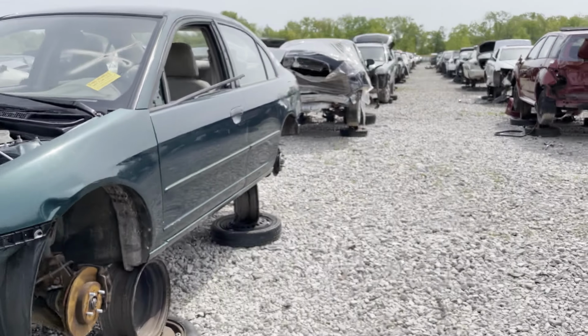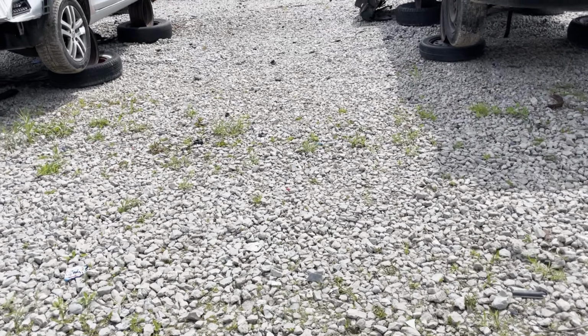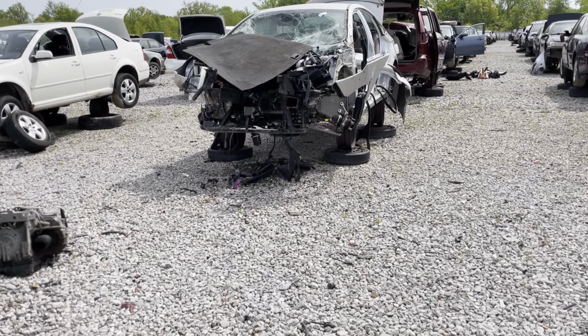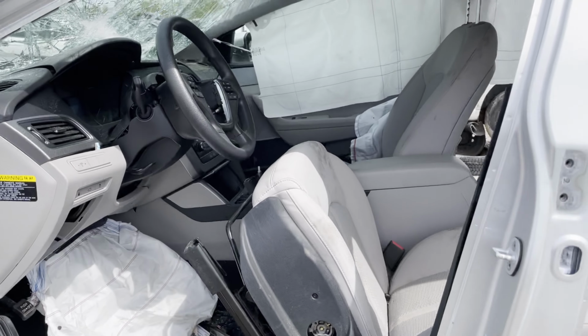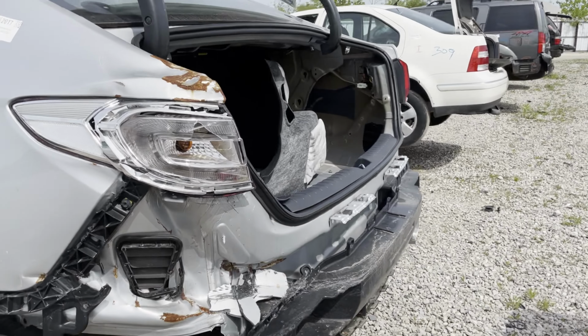I found a 2017 Hyundai Sonata. Just have to show you guys. It's right here. Look at this thing. 2017? There's a 17. Oh, it's smashed. 2017 though. Yeah. And that's crazy. Oh, it's smashed all right. This stuff doesn't belong out in here. Take the seats.